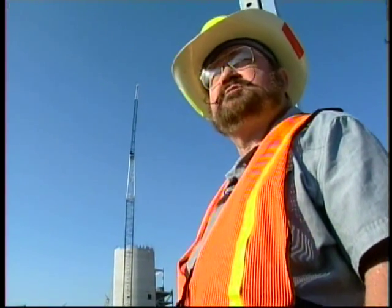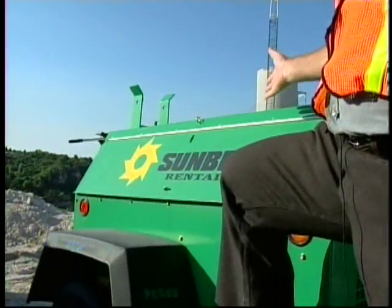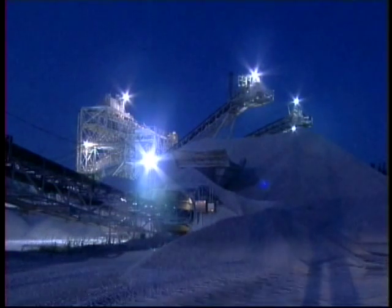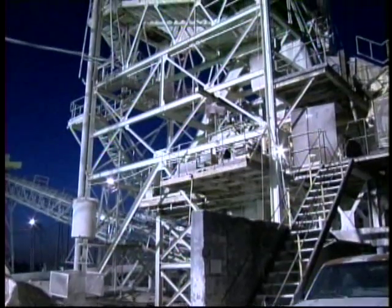Sometimes maintenance projects by necessity must be performed in less than ideal lighting conditions. Then you need to bring in portable lighting, such as this. Here it is at dark. The mine looks a bit more tranquil, peaceful, and the temperature has finally cooled off. However, night work in the mine requires even greater caution.